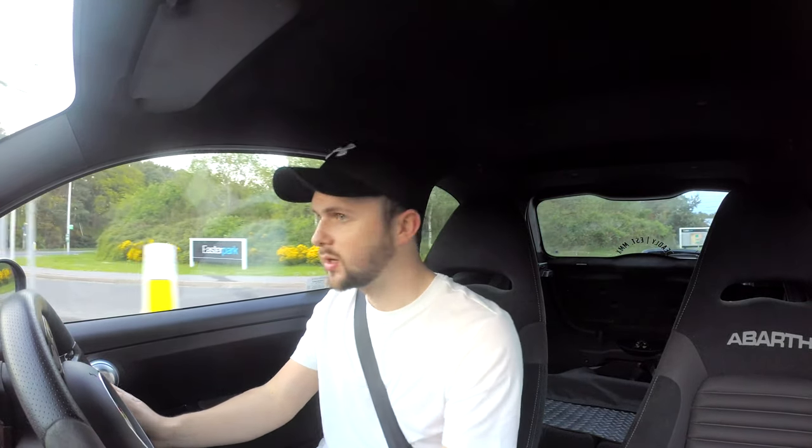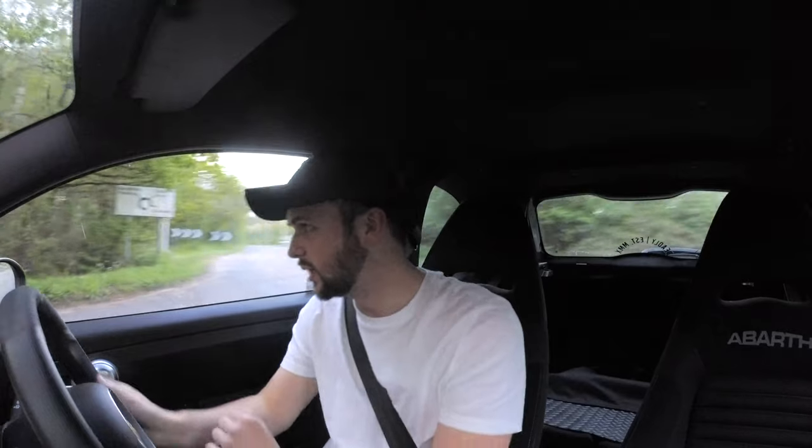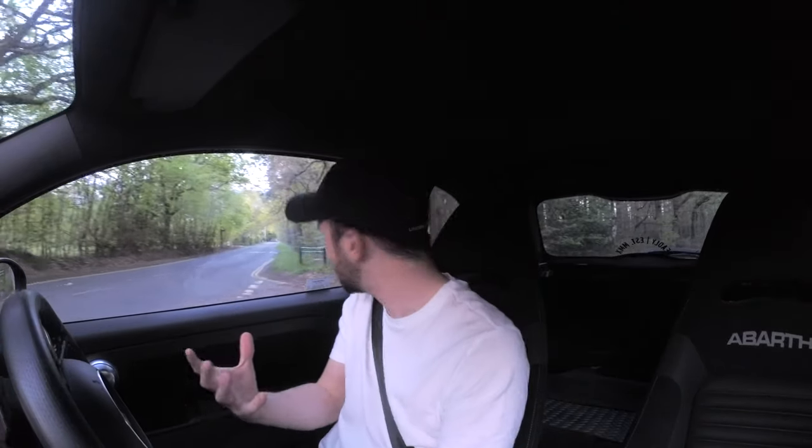I hope you guys can hear me, it's quite loud, but this is the automatic gearbox. So obviously the 595 Competizione comes in automatic and manual, but I wanted an automatic. Oh my god. Ow! This car is nuts.